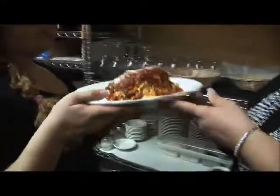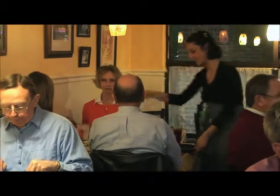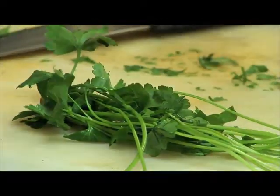We caught up with them on a Friday night, and from the kitchen to the table, Pulcinella is one busy family operation, and everyone was having fun, especially the patrons. Eugenio and Pina Corsali make almost everything from scratch, using the freshest ingredients.